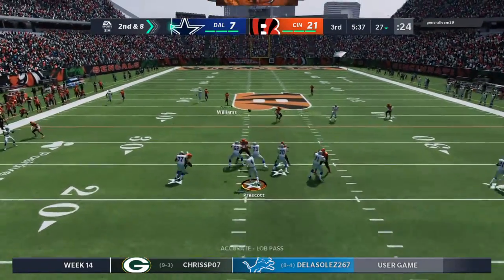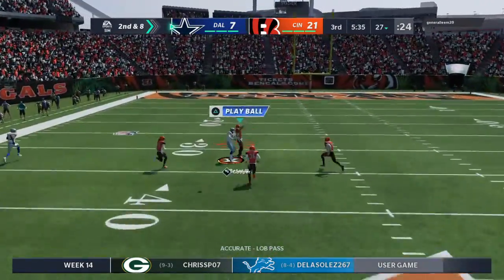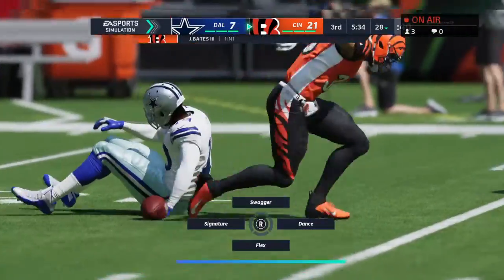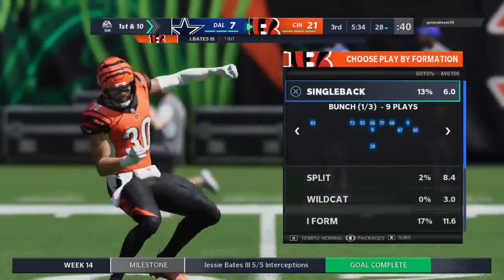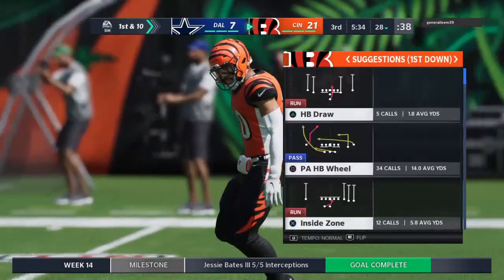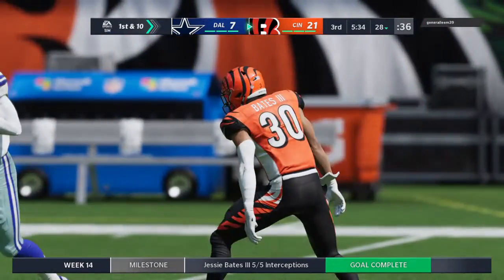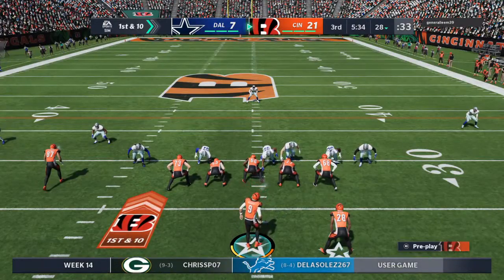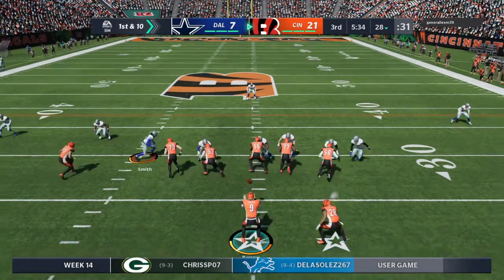Out of the gun, here's Prescott. Letting one fly deep for Cooper. And now here is another interception. Picked up by Jessie Bates. And his guys are going to get the football at the 28-yard line. The Bengals drive about to get going. Take over 1st and 10 at their own 28-yard line.